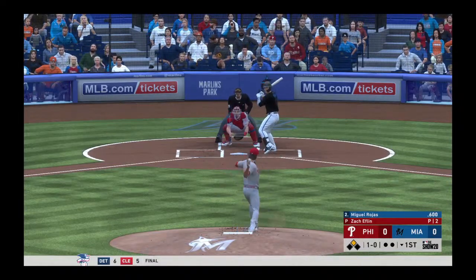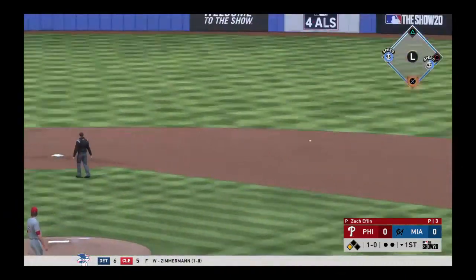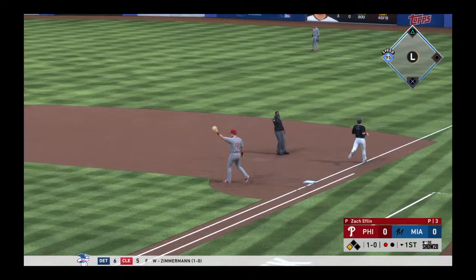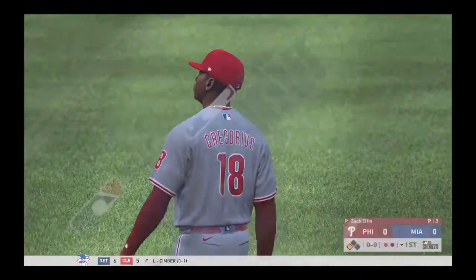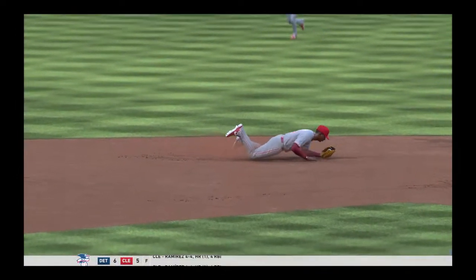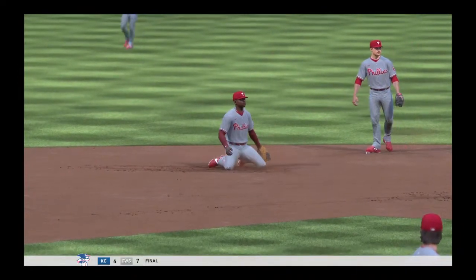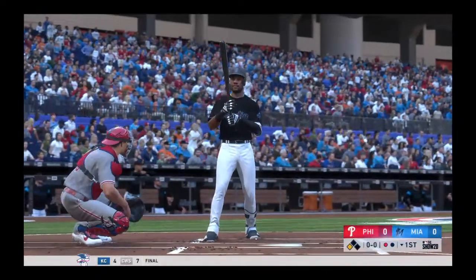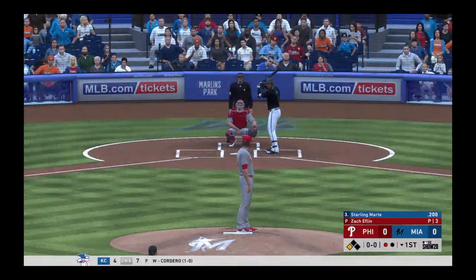Here's the 1-0. Drilled right back up the middle. Oh, look at Didi. It's in time. That was exceptional. He got the out and prevented the runner from having a chance to score. The center fielder, Starling Marte. Here's Starling Marte. He had a couple of hits in that ball game last night.